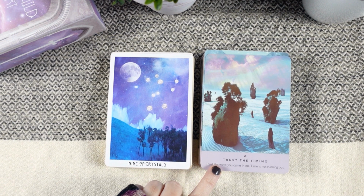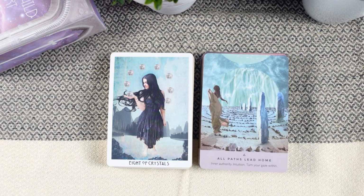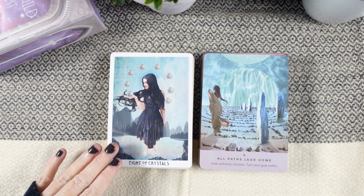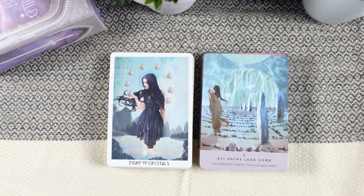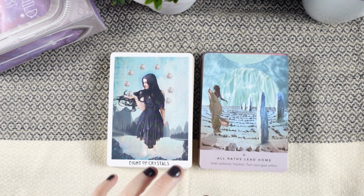The Starseed Oracle cards are the ones with the purple bottoms, and the Work Your Light cards are the ones with the white bottoms. I really love the messages between these two decks. Again, we have a tarot and an oracle, so we tend to get more structure from the tarot and a little bit more of the expansive messages coming through the oracle.